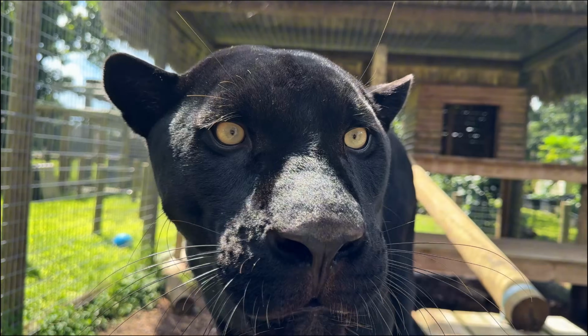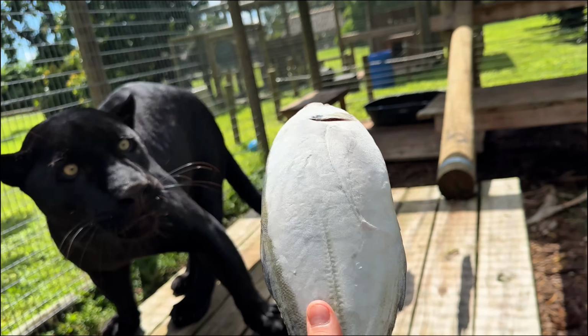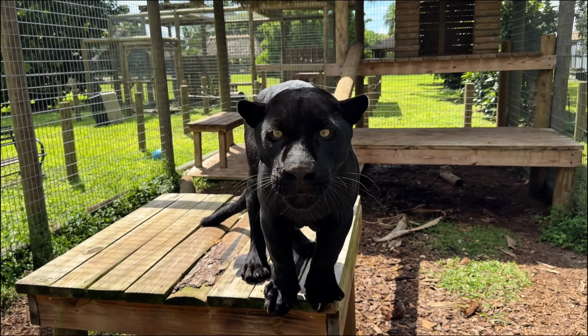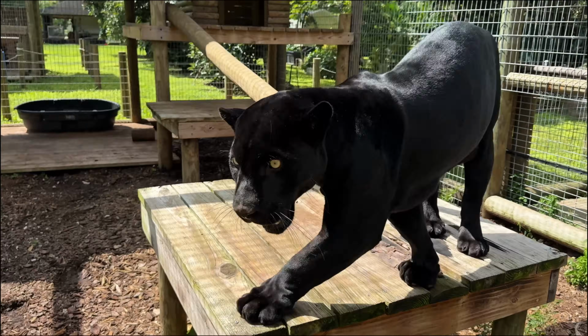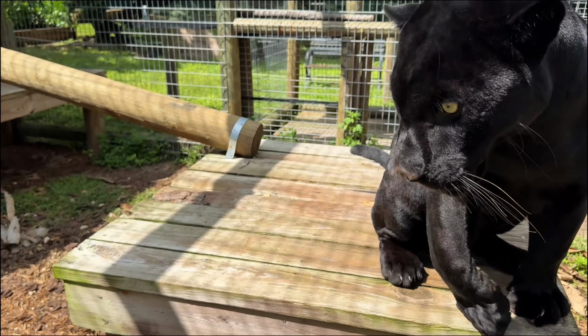As you guys can see, Noir is a very well-trained jaguar, and you can't really tell how big he is from this video, but he is about 140 pounds. He's got the head of a pit bull, and right here we've got his fish. But he's a very well-mannered cat, so even though we've got his fish, he'll come and sit on this corner, and we're gonna ask him to come sit on this corner. Will you sit down for me? Thank you. And we're gonna come over to this corner.